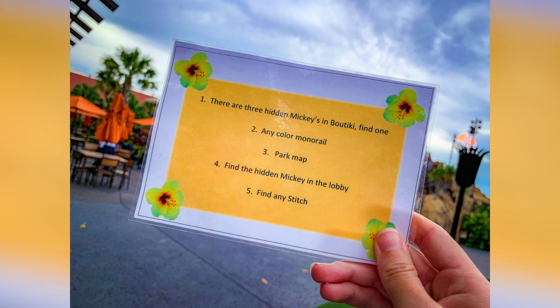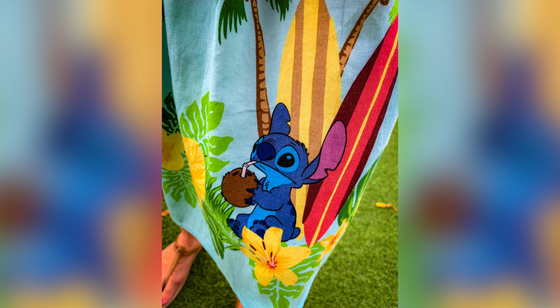And as I looked over the things on this final card, one of the items was a picture of any Stitch anywhere. And Alyssa happened to be wearing a skirt that had Stitch on it. So I took a quick picture of that standing right there. And then we headed into the lobby because all of these items are inside for the most part, which is really nice because it's been kind of hot outside in July running around doing the scavenger hunt.